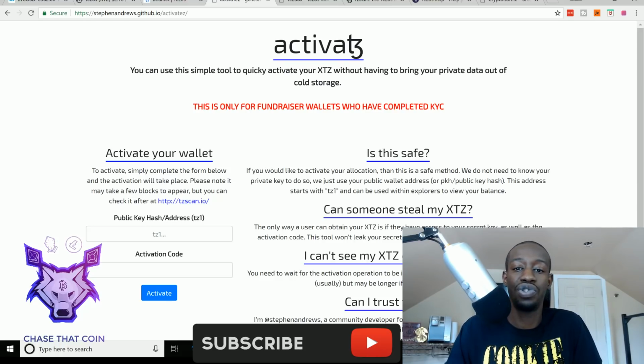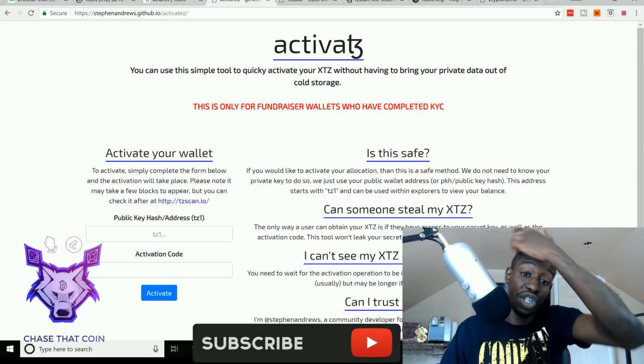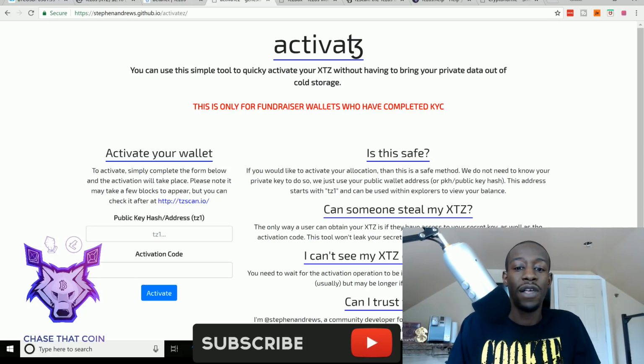But this is a really cool tool. Stephen Andrews has been on a tear. He has a few different products out that make staking or baking, or whatever you want to call it, your Tezos very simple. He also has a tool where you can become your own delegation service, basically, which is called BakeChain, which is a really cool tool. So when you do access your account, if you find his tools helpful, send the guy a little donation. I already personally sent him a few donations.